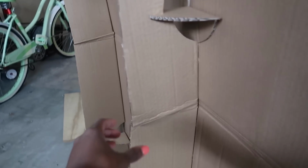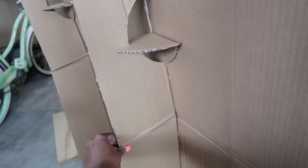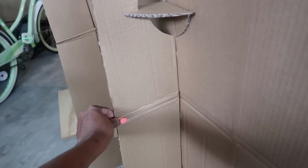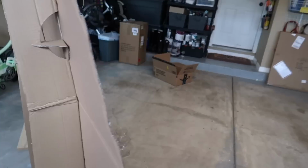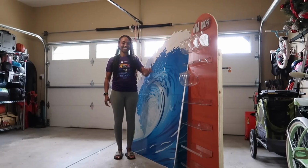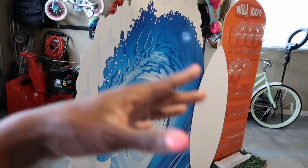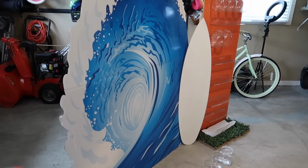And I really need to reinforce it because look at this. Right? Look at that, that's like a whole 10-degree difference. So I'm gonna have to put something there to secure it because that is not gonna do it on its own. But I really love this, y'all. It's about 5 feet tall, so it's pretty substantial. I feel like the kids could take pictures in front of this. It really screams the big one, you know, wave theme, ocean theme.